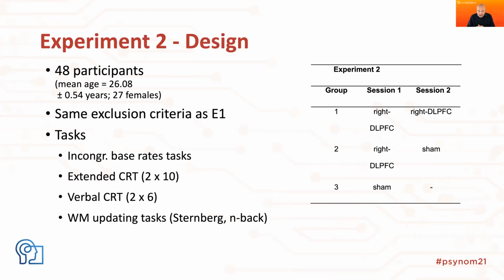So this is the design of experiment 2 with 48 participants. Group 1 had 2 stimulation sessions, about 24 hours apart. Group 2 participants came in twice as well, but in the second session, they were capped, but no stimulation was given. So it was a sham condition in the second session. And the third group came only once. They were capped, but no stimulation was given.